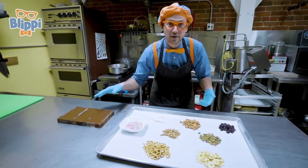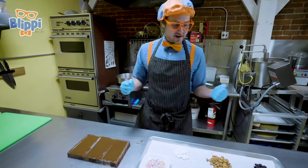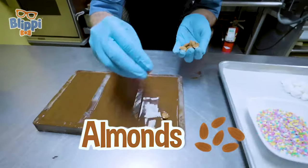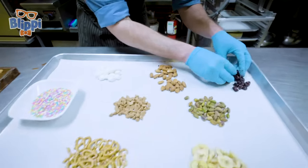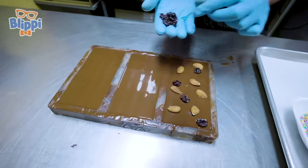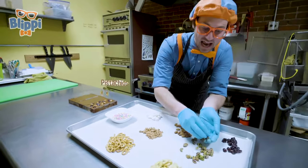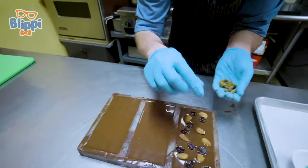To sprinkle on top, put it on the inside, and then when it cools, we gonna eat them. Okay, first let's make a healthy one, okay? So how about let's take some of these almonds. Okay, and then we have some cherries right here. Oh, this is fun. It's like decorating, but decorating with food. And then, how about some pistachios? Yeah, pistachios is another type of nut.